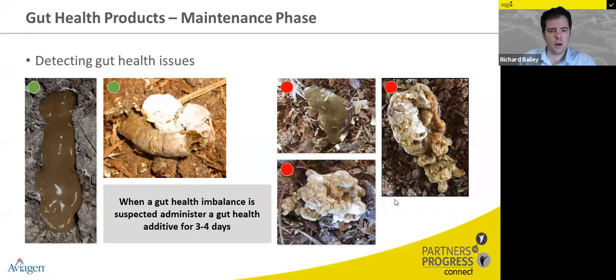If we leave it too long and we ignore these slight changes in the feces when we first start to see them, that is when a problem can get more extreme, and that is when we might have to go down the pathway of using antimicrobials, which of course we don't want to do.